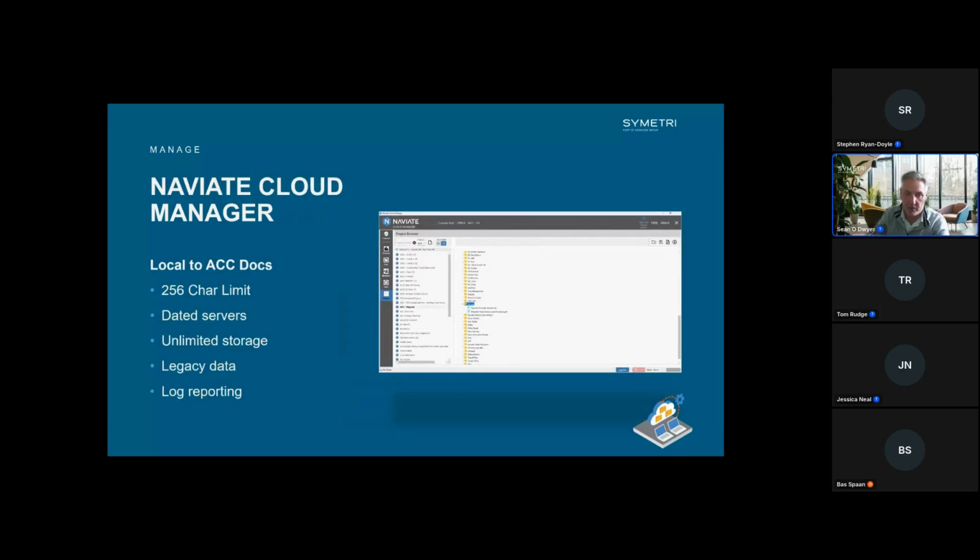Regarding the upload, just to reiterate it again, with the unlimited storage of ACC, we have customers who might have large scan data and they want to upload them across. By utilizing the unlimited storage of ACC, they can do that also.